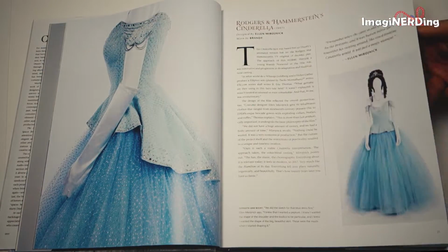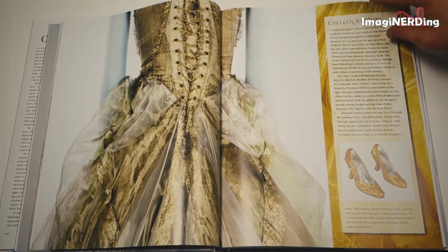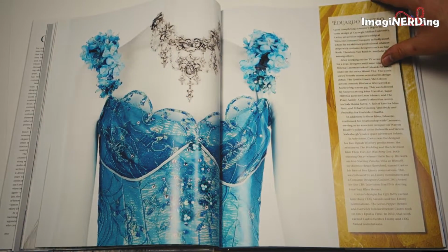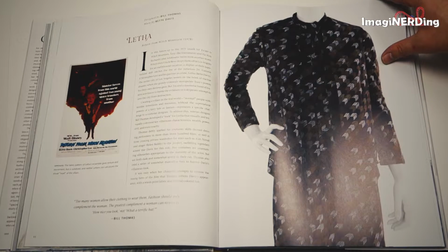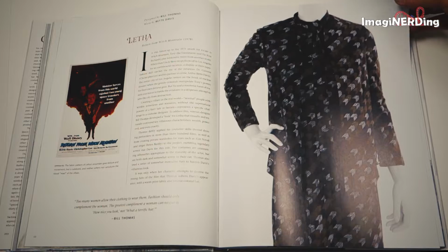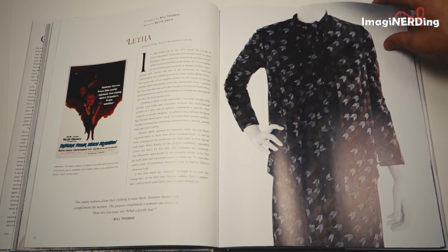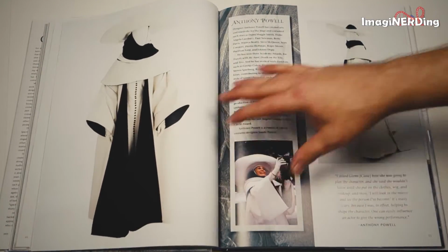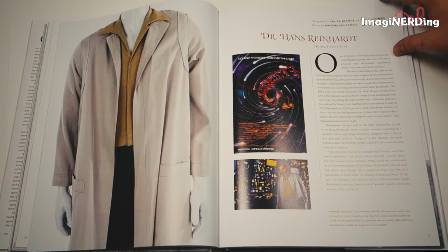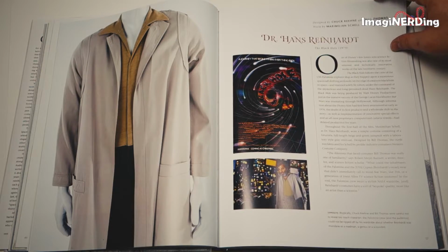Rodgers and Hammerstein's Cinderella from '97. Got costumes. Different people that were in the films, it looks like. The film Cinderella. Return from Witch Mountain. Okay. And it tells you who designed it, who wore it in the film, when it was, the year it was released. All right, Cruella de Vil's outfit. Dr. Hans Reinhardt from the Black Hole. Very neat. Okay.